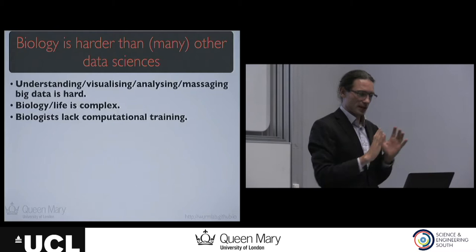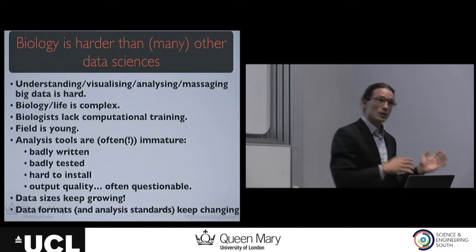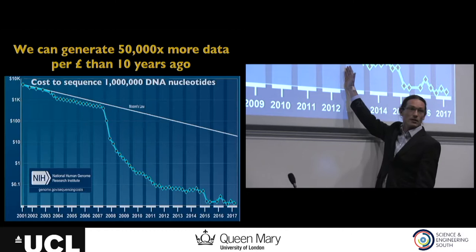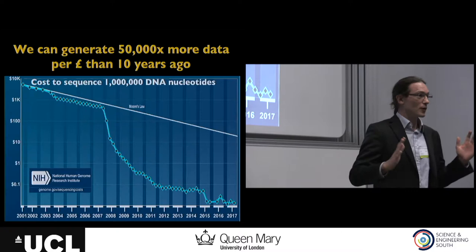The fact that the field is so young means that a lot of the data types that we have to deal with and the tools that we use keep changing. In 2007, 2008, this huge disruption was a new technology. That company, basically by here, it didn't exist anymore. And the software to analyze the raw data that it generated was closed source, inaccessible, kind of dead. Really, really challenging.